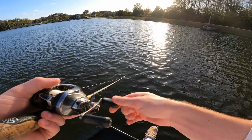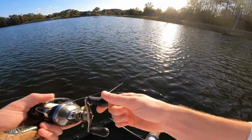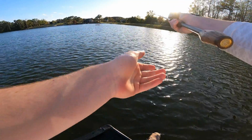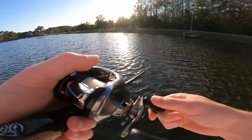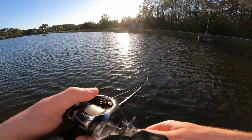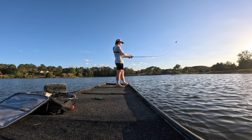It's a nice little swim bait to throw on just a regular little setup. This is like a 7'2" rod, I think. 7-foot rod, anything like that. This bait is not like a big one where you have to have a certain setup. You can throw it on pretty much any setup, and you know, a little high gear ratio. This one's not really high gear, but it's all good. I crank it pretty fast, so we make do.